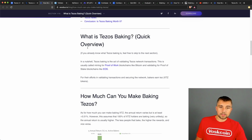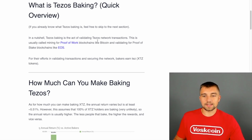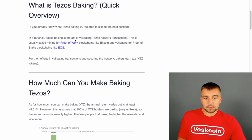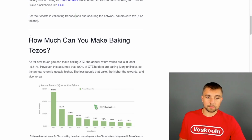Okay, so what is baking? In a nutshell, baking is the act of validating Tezos network transactions. I can't talk anymore, my speech is just deteriorating. So again, this replaces proof of work as a blockchain consensus mechanism, like, for example, Bitcoin. And they say validating for proof of work blockchains like EOS, but hey, it's proof of work in my eyes.